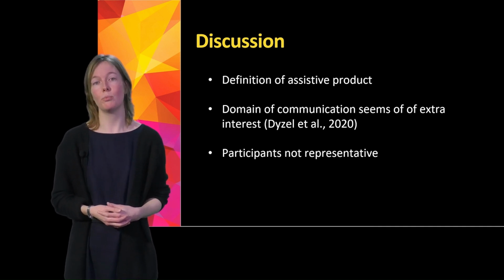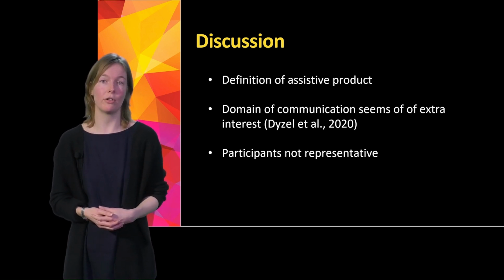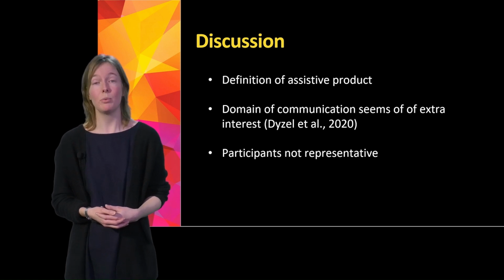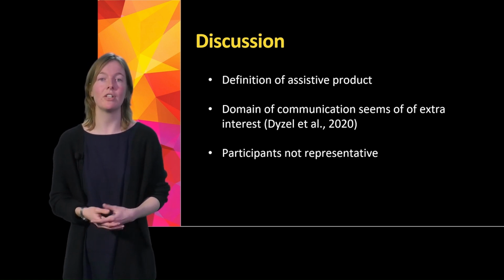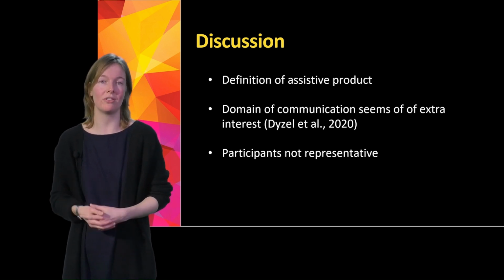A third important point that we want to discuss is a limitation of our research, namely that our group of participants was likely not to be very representative. We say likely because there is a lack of research on the population of people with deafblindness in the Netherlands, and without a good description of the characteristics of the population, we also can't know if a sample is representative.